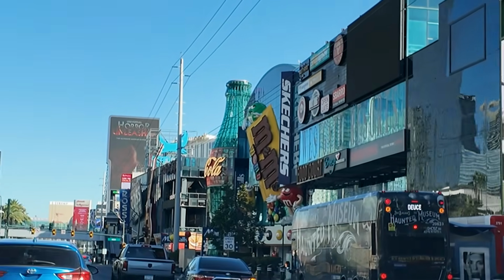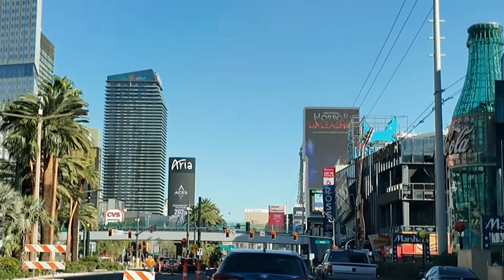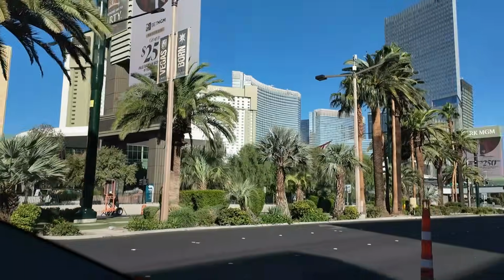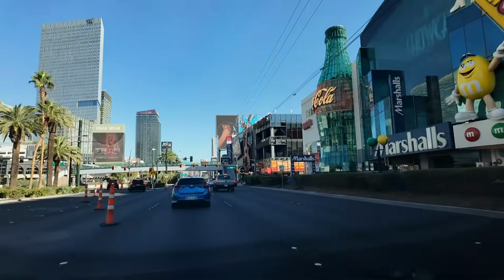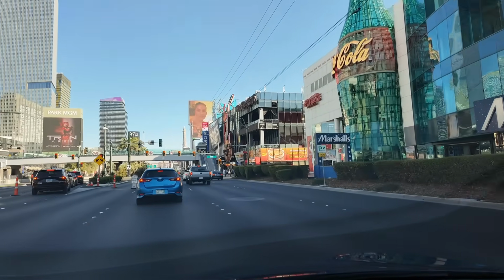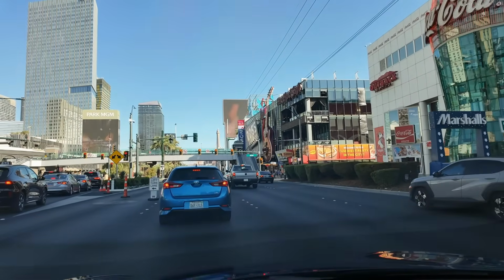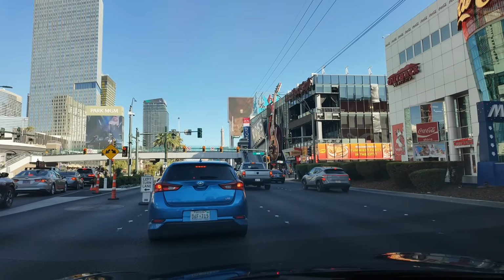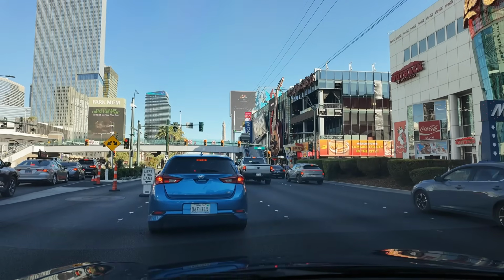All right, I just crossed Tropicana. So we can see over here, we've got New York, New York on this side, and then Park MGM. And then they have all these shops on this side here. As we drive down a little bit, they are building, I think it's going to be the world's largest In-N-Out burger. It's supposed to open, I think, early next year. So as we go by, we'll see if we can see any of that construction going up.